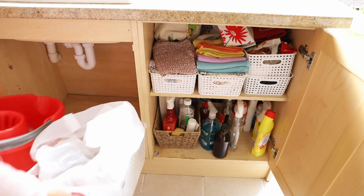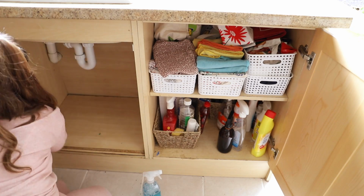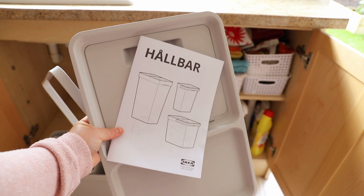So my under sink storage wasn't dreadful. If you saw my previous videos, you would have seen much worse. But I wanted to get a new bin from Ikea.